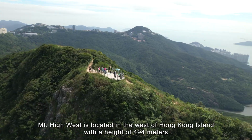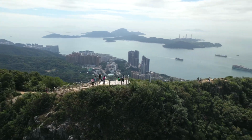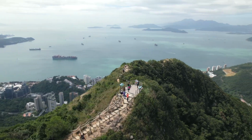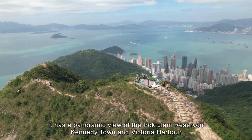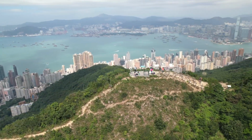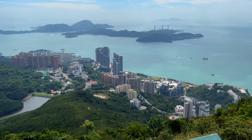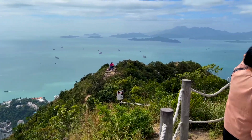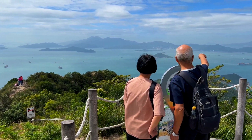Mount High West is located in the west of Hong Kong Island with a height of 494 meters. You can enjoy the views of the south, west, and north side of Hong Kong. It has a panoramic view of Pokfulam Reservoir, Kennedy Town, and Victoria Harbour. It is one of the most famous sunset spots in Hong Kong.